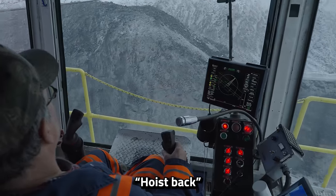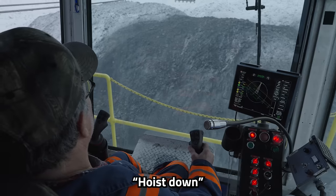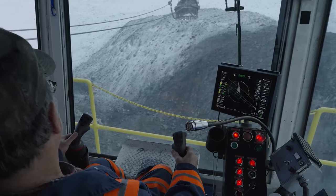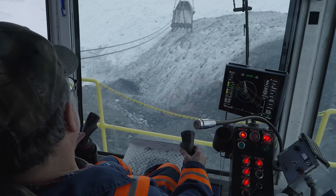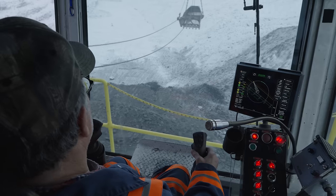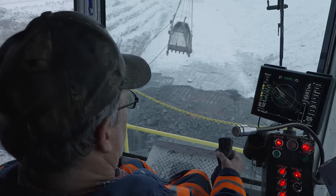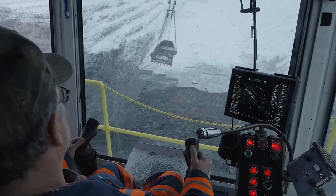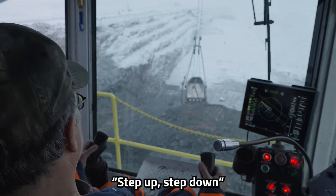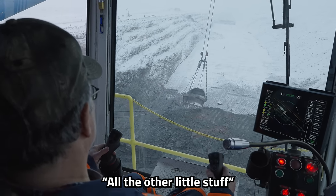Like back, waist up, head, waist down. Yeah. Left, swing left, right, swing right. Ahead is drag out. Okay. Back is drag in. And left, right on this one doesn't do anything. And all these buttons is like channel one radio or ground channel radio, step up, step down, yeah. Horn honk, wipers. I see. All the other little stuff.